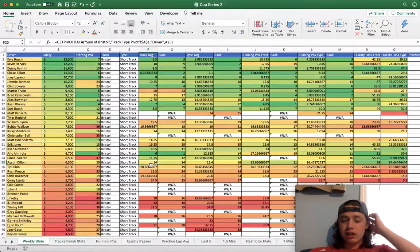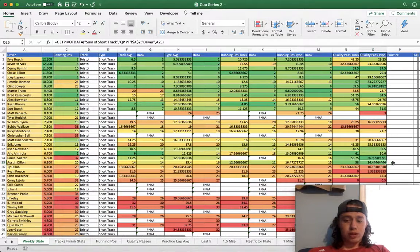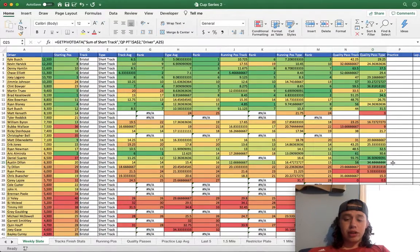And he's in way better equipment than Daniel Suarez. He's got an average finish of 14th, which ranks 14th at Bristol. Average at short tracks 15.4, which ranks 16th. Average running position of 12.66, which ranks 11th at Bristol. Average running position at short tracks of 16.472, which ranks 15th. 58 quality passes and 34.44 at short tracks. That's really, really good, and I like that.